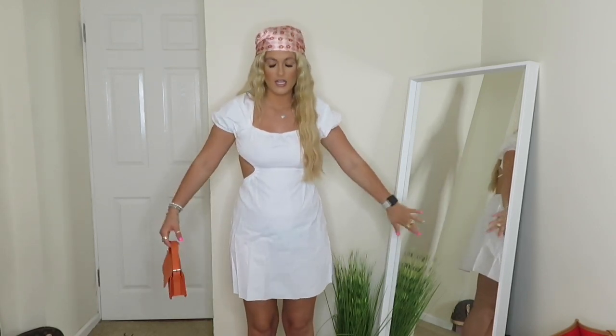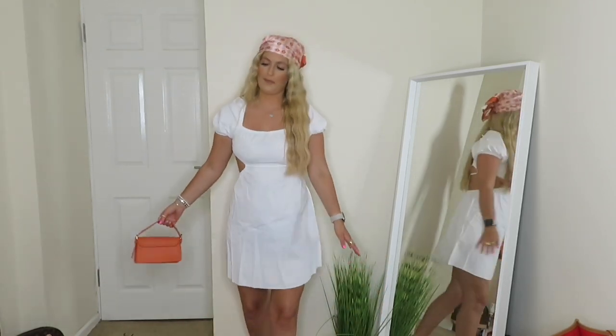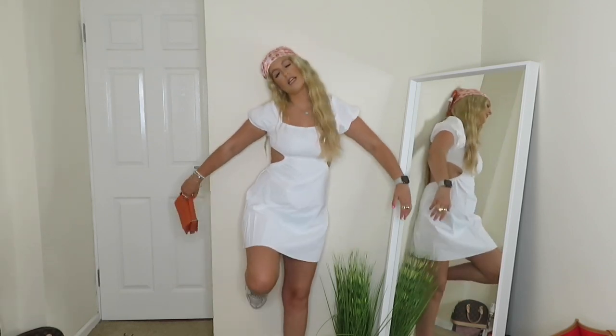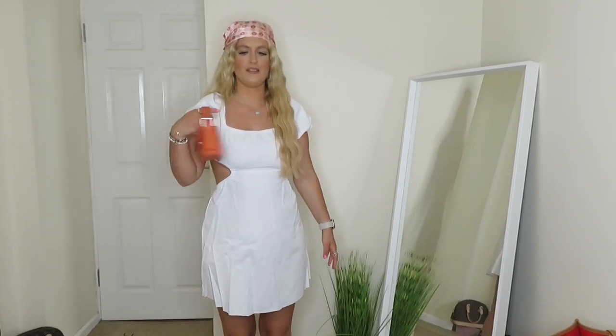Does anybody ever watch the girl on TikTok that does her haul, but she poses and hangs off the window? It's so funny. The window, I meant the shower.